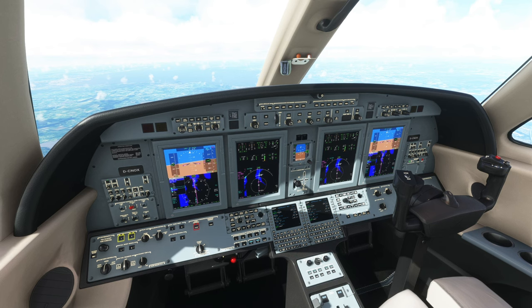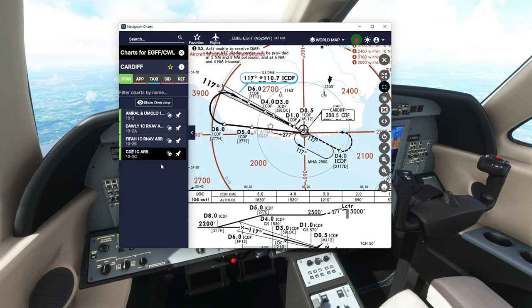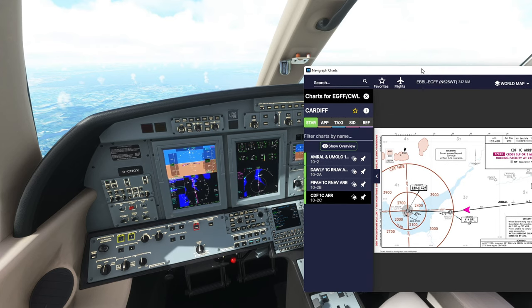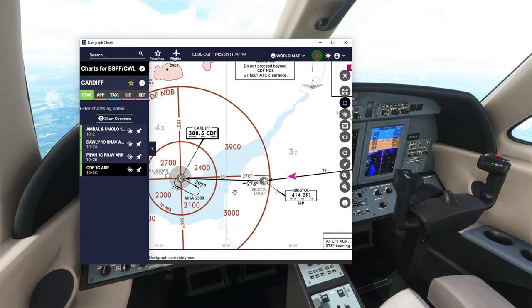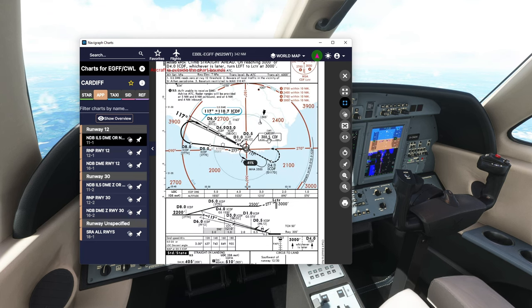Let me tell you what's going on. We are right now doing the CDF-1C arrival into Cardiff International Airport. As you can see, we come through Abdo, we're coming on to BRI, and then we're going to be heading straight towards the airport. We currently have, I think it's the ADF, tuned to 388.5, so we're basically pointing there. Once we cross over the airport, we're going to be doing this NDB ILS DME approach. We're just going to have us pretty much approaching the airport.